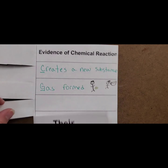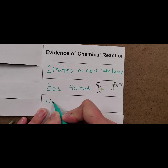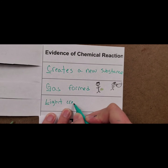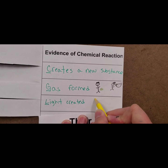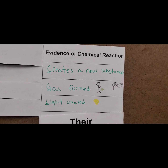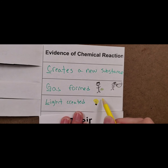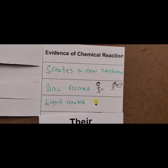This L is going to stand for light. So if light is present, or you can say light created, that's fine. I'm just gonna draw like a little light bulb here. And by now, you guys should know Miss Kennedy is no artist. Oh man, this is a rough looking light bulb. Maybe I'll put the little coils in there. All right, so there's my light bulb. So if light is created, think also of a glow stick. That would be evidence of a chemical reaction, that light.